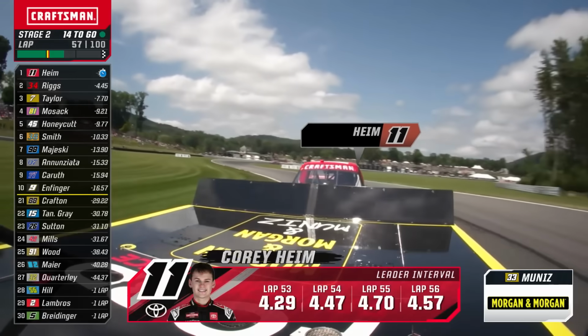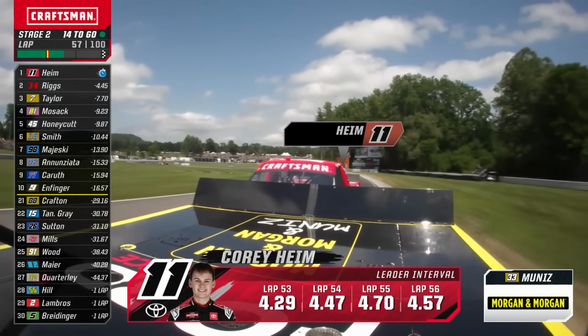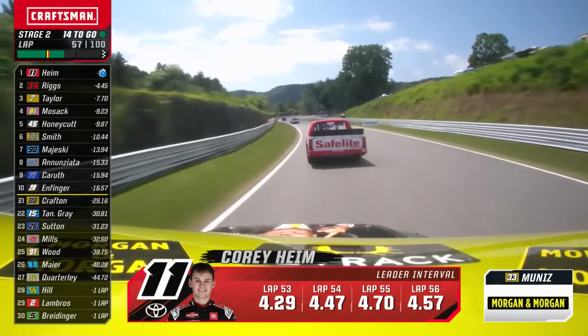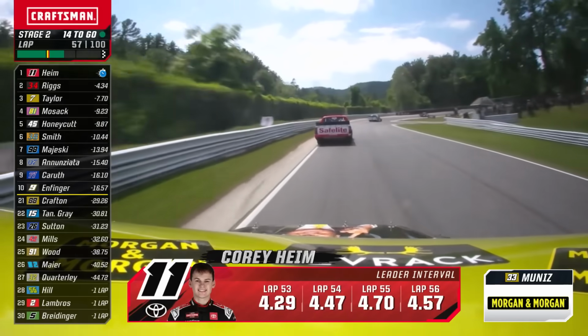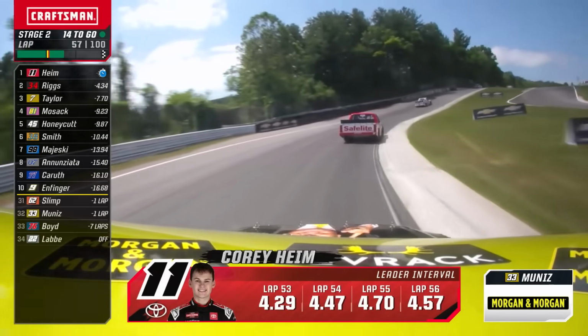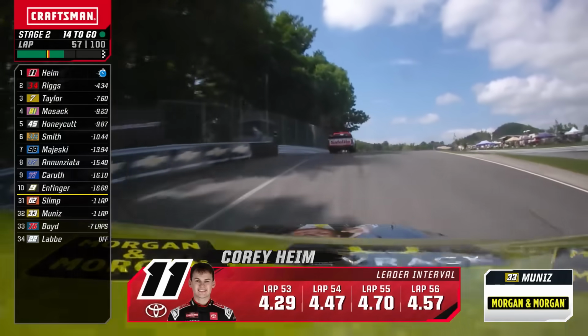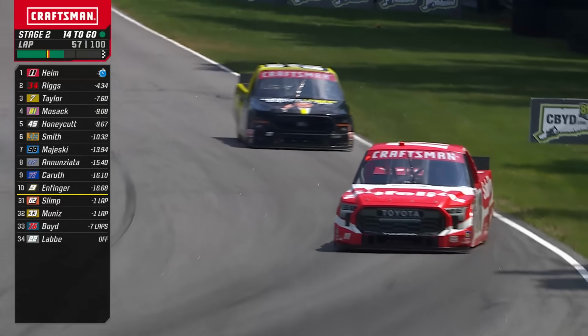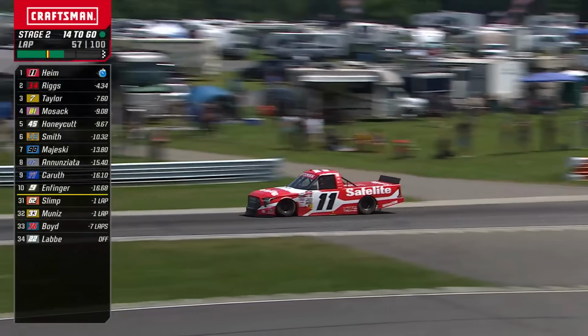This, setting up these lap trucks, planning his time, and I believe this is exactly where he passed him the first time. So he puts Frankie Muniz two laps down. Corey has just over a 4-second lead over Lane Riggs, Jordan Taylor, Connor Mozak, and Caden Honeycutt.